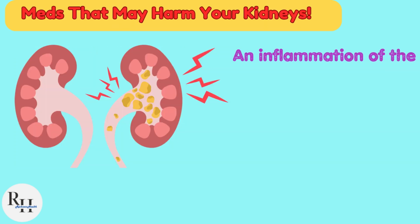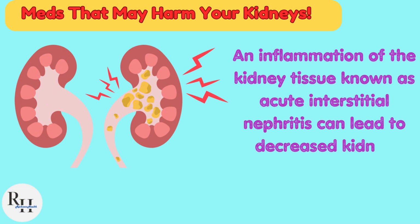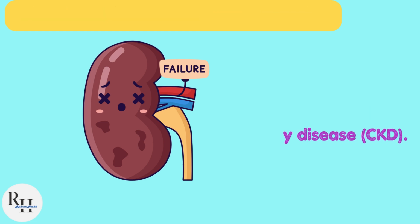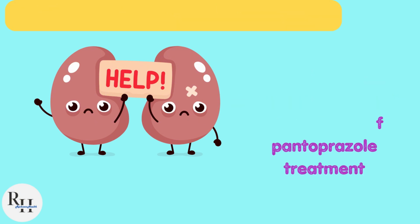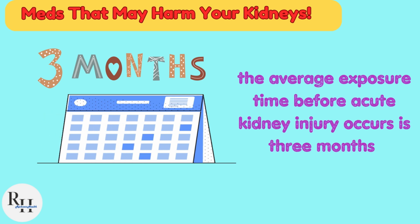An inflammation of the kidney tissue known as acute interstitial nephritis can lead to decreased kidney function and, with continued use, result in chronic kidney disease, CKD. Although acute renal injury has been documented to develop within hours of pantoprazole treatment, the average exposure time before acute kidney injury occurs is 3 months.